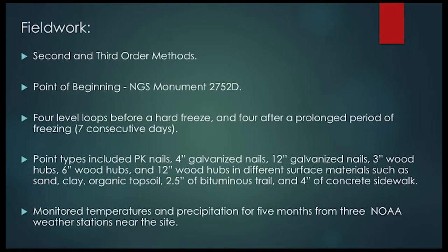We utilized as our point of beginning for this project NGS Monument 2752D, which is located in a concrete bridge abutment located along Minnesota Trunk Highway 55 in the city of Minneapolis. We came off of this monument after checking in at another monument that was close by to verify that it was accurate, and then conducted our level loop.